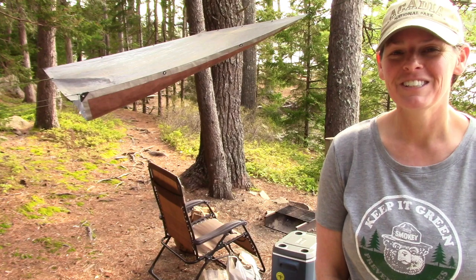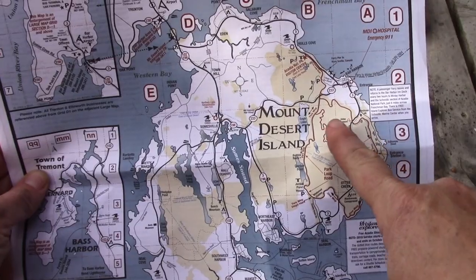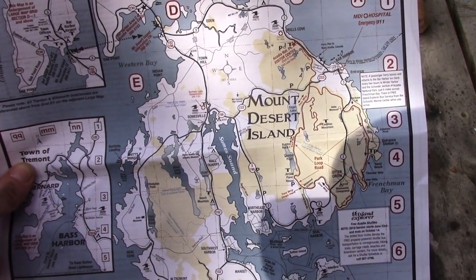This is my second time visiting Acadia National Park. This time I decided to try it camping. Mount Desert Island is the name of the town in the area.